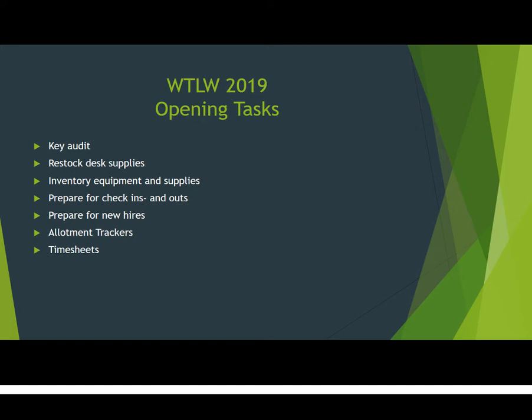Prepare for your new hires. This is one specifically for you to make sure you give your new hires as much time behind the desk as they possibly can. With FTLW, staff members get a lot more time behind the desk. With WTLW, it's not as much. So please make sure they get as much time behind the desk as they can to prepare themselves to work the desk by themselves.